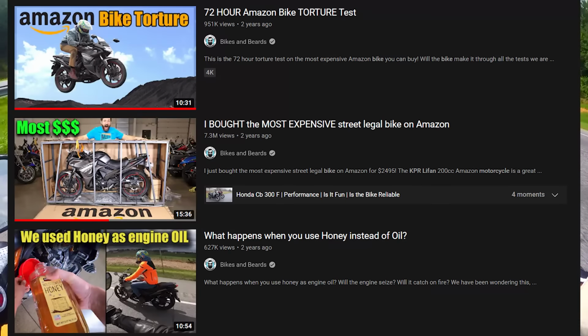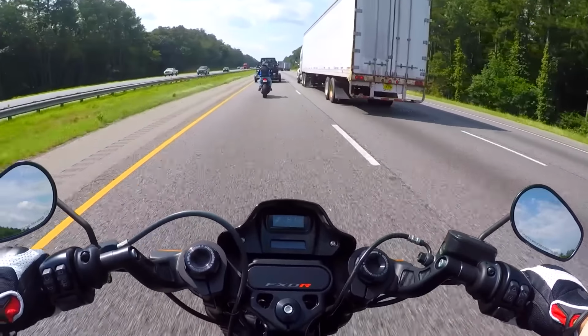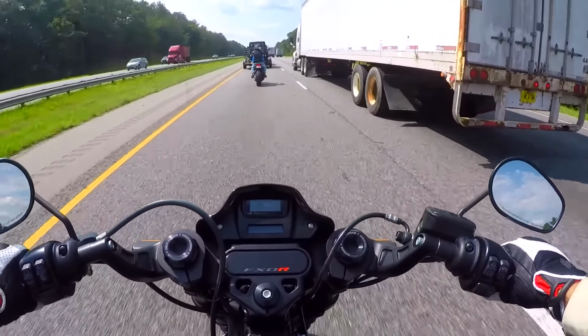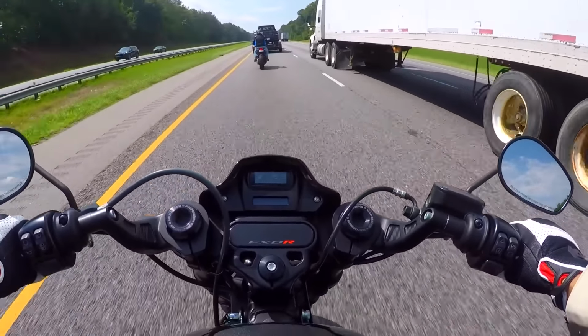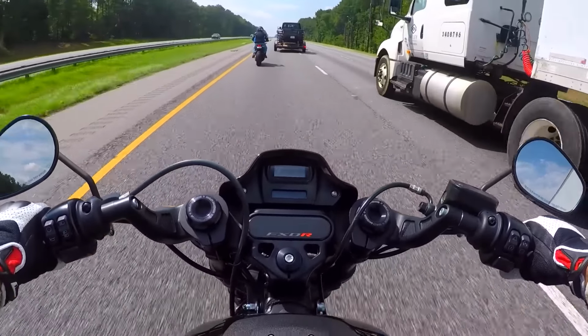Bikes and Beards has a torture test for this bike, running it without oil, throwing it in the dirt multiple times, running it for 72 hours straight, and redlining it for a solid hour in each gear. And the bike survived and still remained in good health afterwards. There are many happy buyers and owners of this vehicle, but also a few unhappy ones who were unlucky enough to get a poorly assembled one.